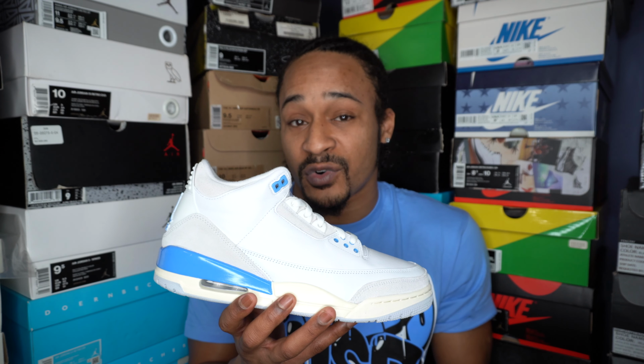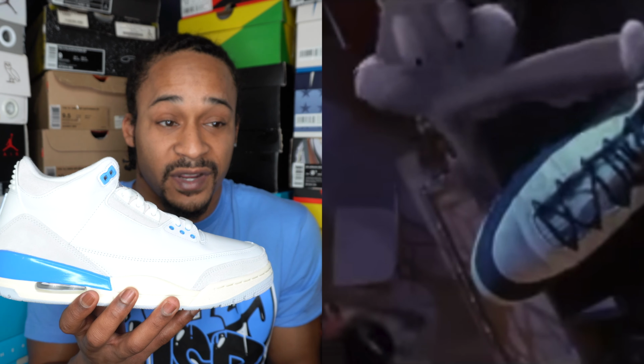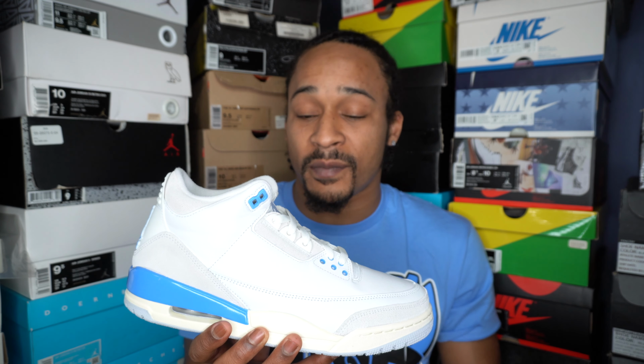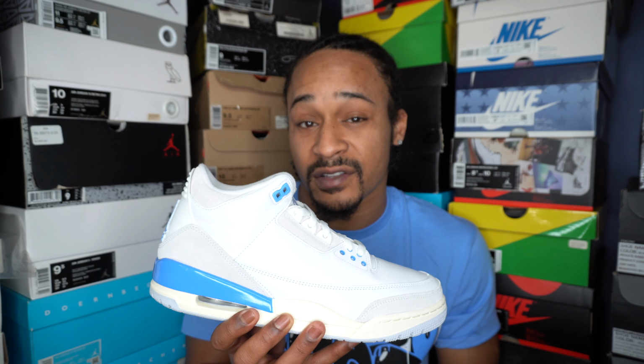It kind of would have made more sense to make these a pair of 9s, because that's the pair that they went to grab with the shorts in the movie. But being that they didn't, that just lets me know that this release is more about the Lucky Shorts specifically and not necessarily the Space Jam reference.